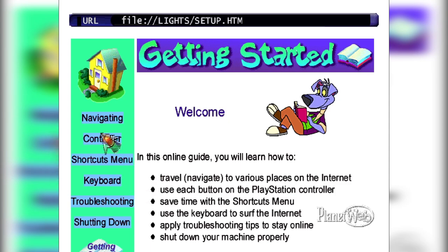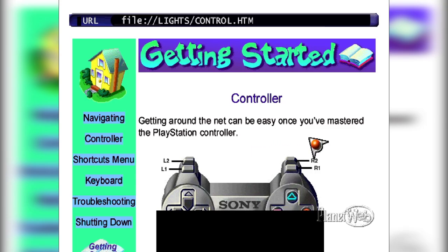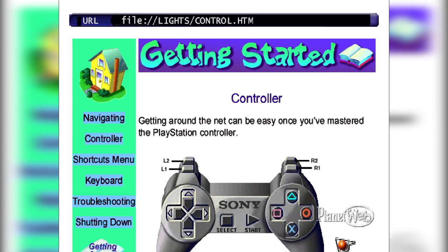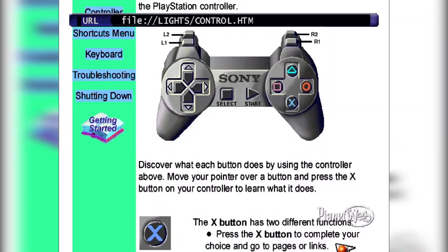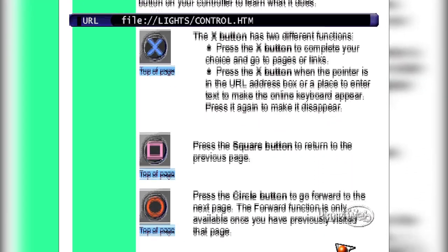I can't show you everything here, as I've no way of getting my PlayStation 1 online, but I can show you the browser flicking through the HTML pages that are stored on the disc. This includes this rather fetching PS1 controller and a nice guide on what each button does.